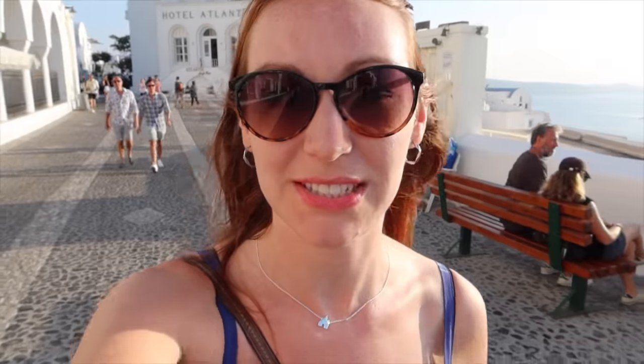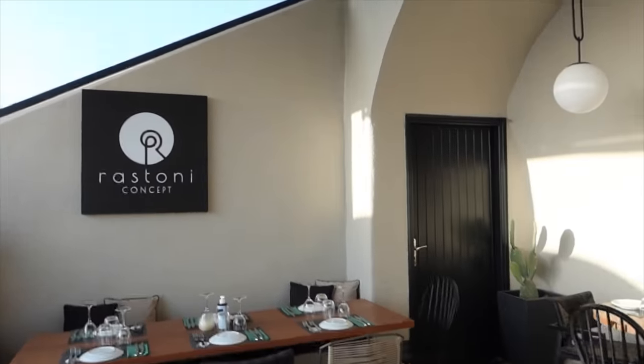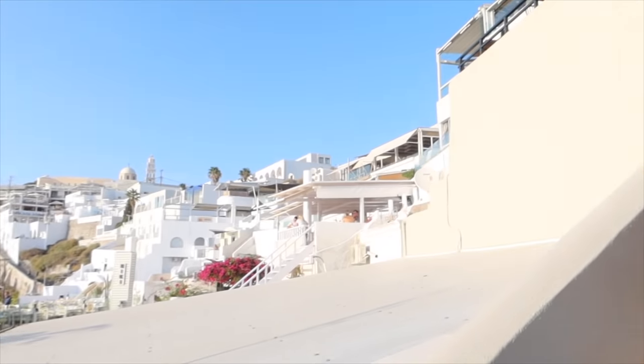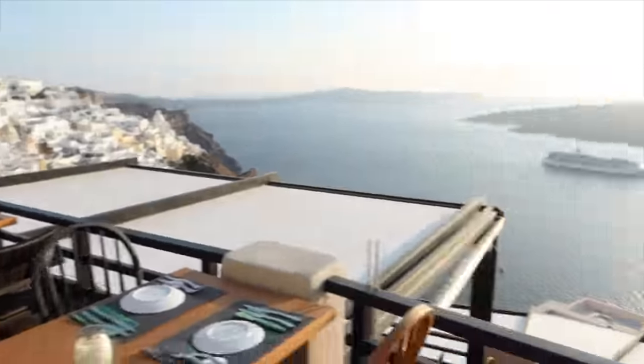So we're heading back into town now for the sunset. It's about 6:30 that our reservation is at, and the sun goes down at 7:00, so we'll have a bit of time to watch it slowly move down. Rastoni. Upstairs. Oh, amazing, right here.